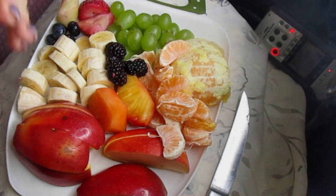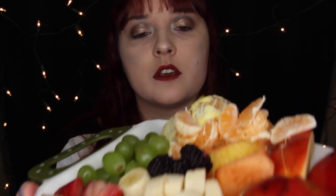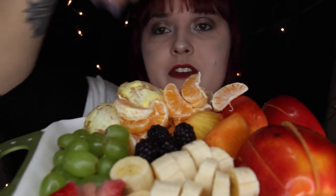Alright. Still glad that I can snack on. And let's have a look at the fruit tray. Pretty delicious if you're a fan of fruit.